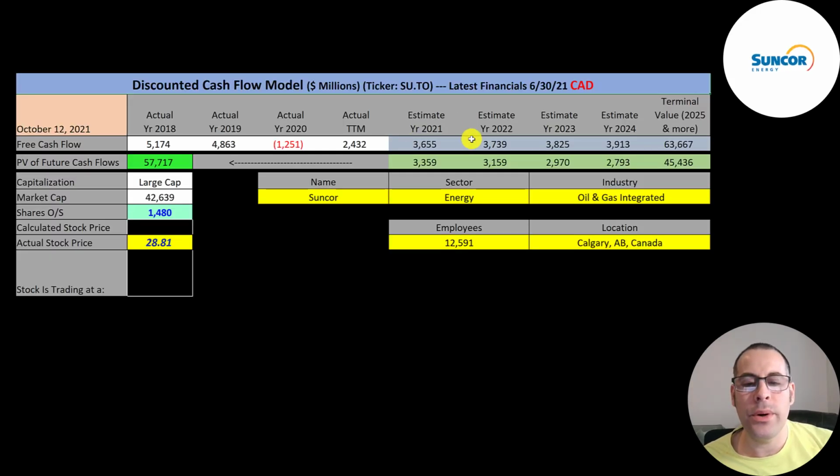We estimated 4 years of future free cash flows. We also estimated a terminal value, which is all cash flows past year 4, that's $64 billion. We discounted those numbers back to today using the weighted average cost of capital. We get a value of the company of $58 billion. We divide that by 1.5 billion shares, and we get a calculated stock price of $39. They're trading at $29, so they're trading at a 26% discount. It's a buy according to the model.